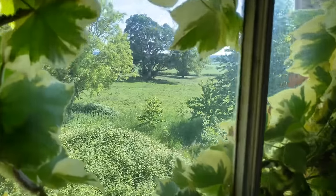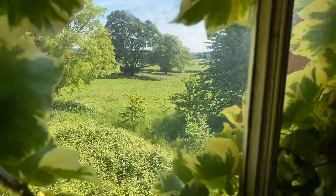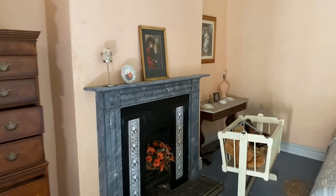Have a quick peek out this window as well. You'll see again, look, there's not a house around here for miles. It is in the middle of nowhere. It is such a beautiful location, it really is. And the house from the outside is stunning, absolutely stunning.